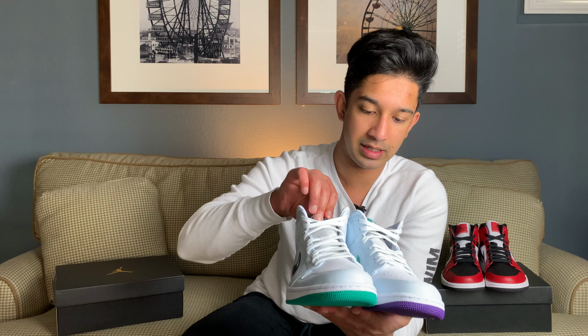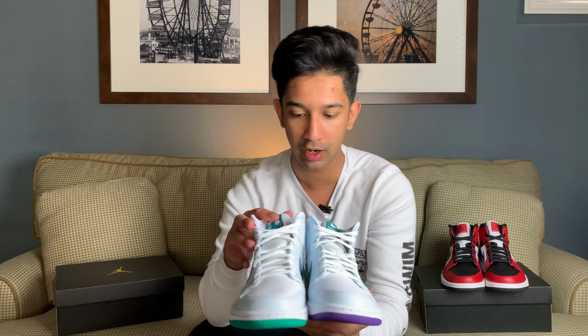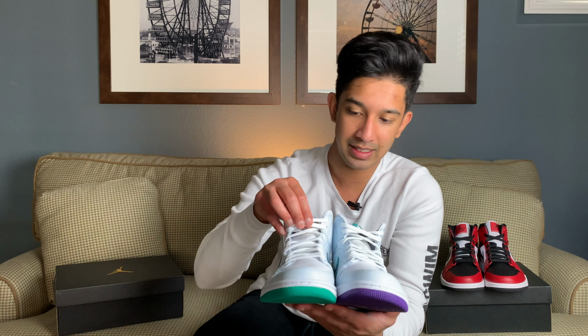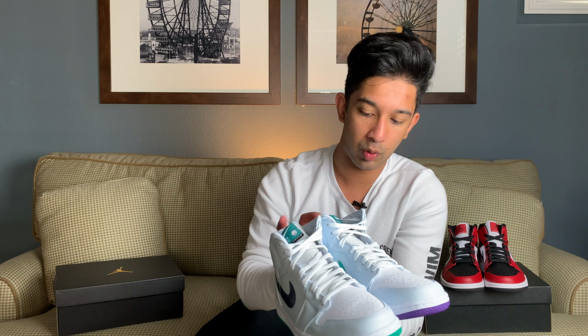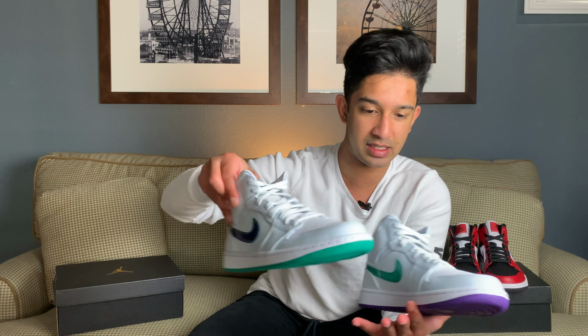So this actually came with really nice tumble leather. The padding on the tongue could have been better. I would say it's still very thin, just kind of like the Chicago Black Toes. But the lacing's very nice. The quality on the leather for the upper is actually pretty nice. It's a really stiff shoe, I would have to say.